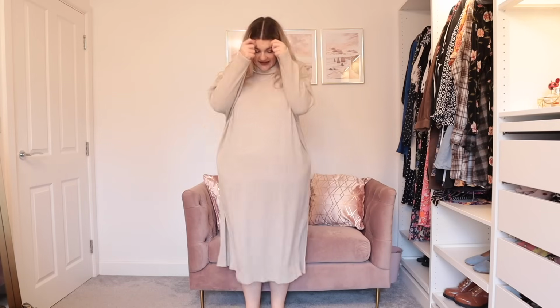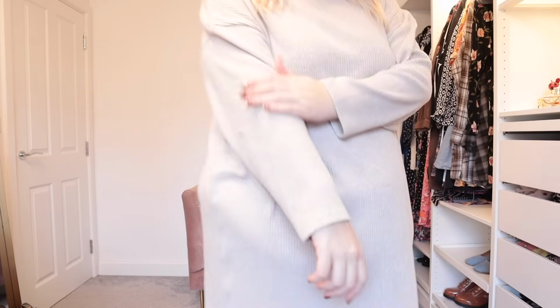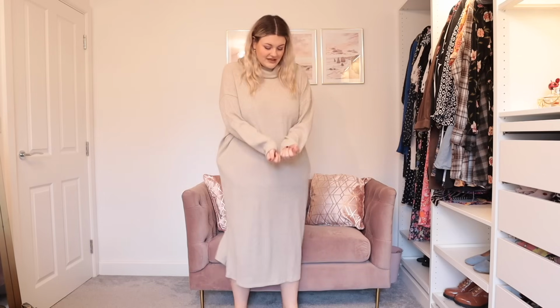I think that my preference is to keep this in a 22 and have it be quite loose and baggy. But like I said, let me know what you think. I am so happy with this. I love the colour. It's an oaty, neutral kind of colour. I've never really been a jumper dress girly before, but this winter I'm all here for it. It's honestly all I've been wearing. So yeah, I really, really like this.